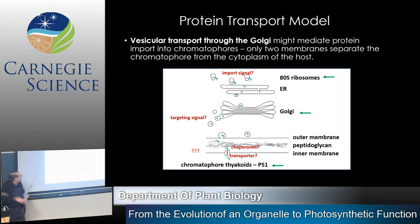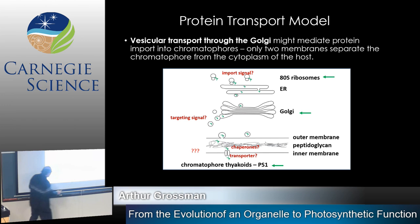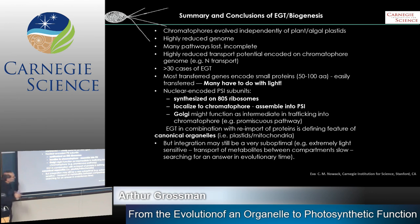So what did we learn now about protein transport into this organelle? What we know is here. We know that these EGT proteins are synthesized on 80S ribosomes. So they're synthesized in the cytoplasm. We don't know that they get into the ER, but we assume that they're getting into the ER because it looks like they end up in the Golgi. And that we know because we could see that with immunogold. Now, from the Golgi, they have to somehow pass through the double membrane of the chromatophore, through the peptidoglycan cell wall, and end up in the thylakoid membranes in PS1, which we do know. But this area of transport here is a black box at this point. But it is telling us, I think, about the early evolution of communication between the cytoplasm and a nascent organelle.